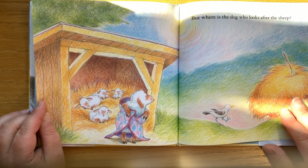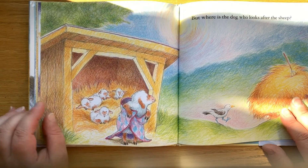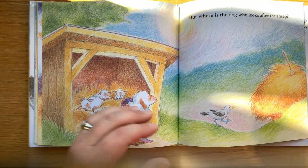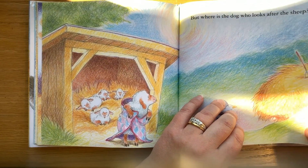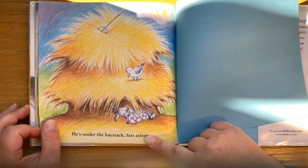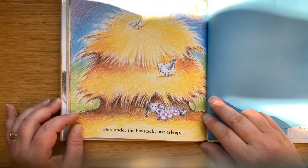But where is the dog who looks after the sheep? What happened to the dog? Here's the sheep and here's the bird. But where is the dog who looks after the sheep? He's under the haystack, fast asleep.